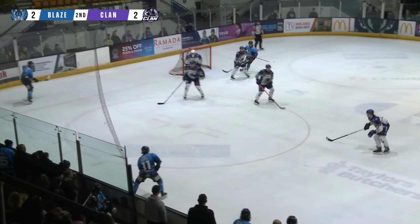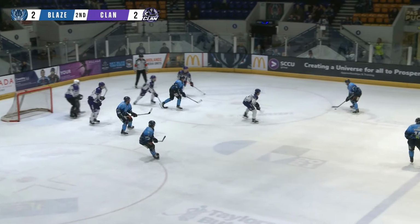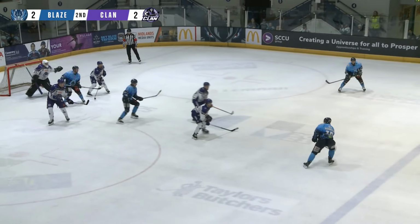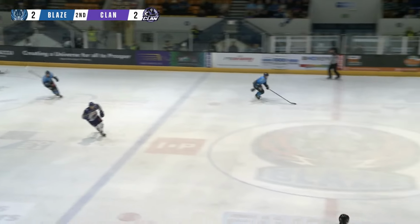Kobe Roth. Weak side. Lovely feed from Roth. Clements is going to shoot. Stopped by Linskog. Puck comes out in front. Back to Clements. Blaze have penned the Clan in here. Norrish tries to flick one around Lakovitz. He can't get it past his stick. That's sent the length by the Clan.